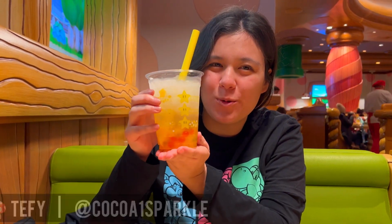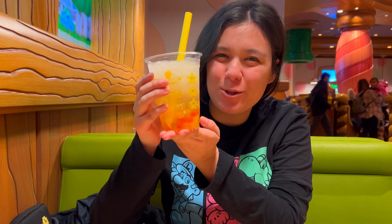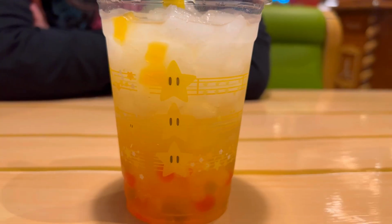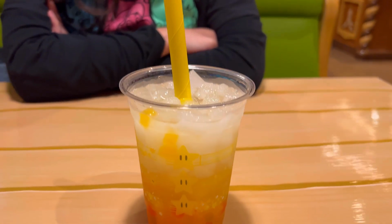Ordered a couple different things. And we're gonna start off with this. This is the super squash, the superstar squash. And it is really colorful. It has a ton of boba. It has boba stars. It has these popping boba and soda in it.